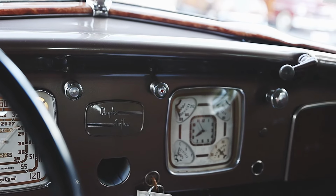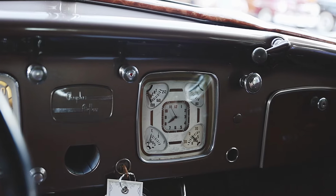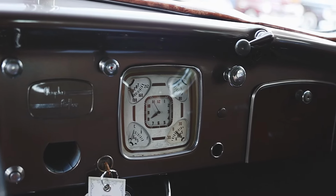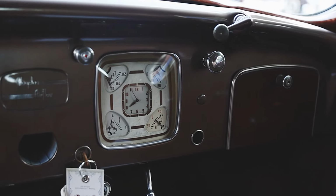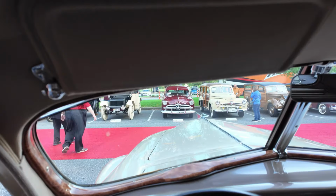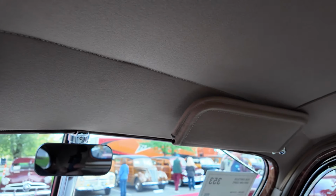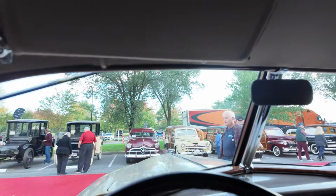them. Panel lights. Next square binnacle houses 5 gauges, coolant temperature, oil pressure, gasoline gauge, amp meter with clock in center, window crank for the passenger side windshield, lighter. Up above there are sun visors. There's a sun visor there, as well as a sun visor over there for the passenger. Rear view mirror in center.